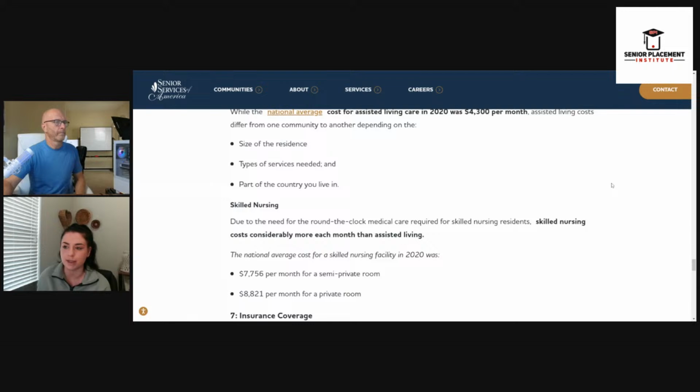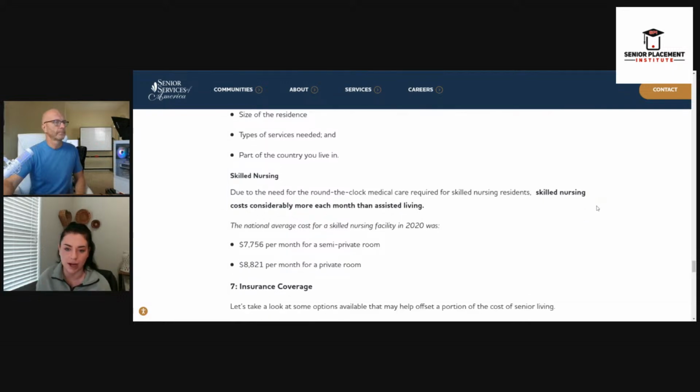On the math that we did, I'm thinking it goes anywhere from $7,000 all the way up to $11,000-plus, absolutely, the math that we were talking about. But there's ways to look at it. Yes, you're not getting a beautiful apartment in skilled nursing, but to staff that 24-hour care with an RN, with a therapist, with all the things they have to staff, that's where that price comes into play.